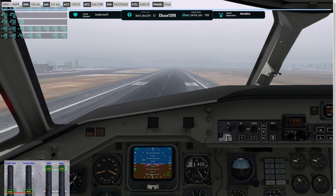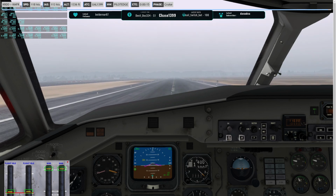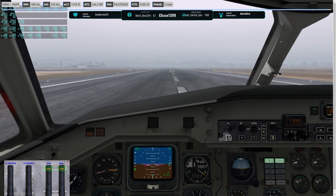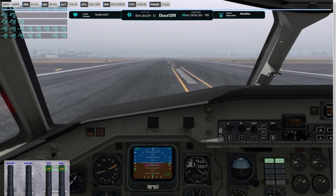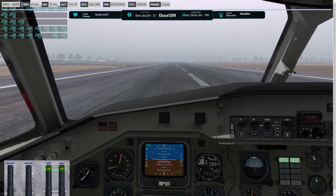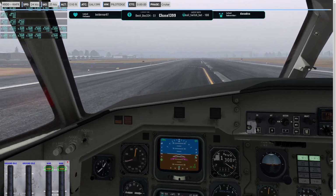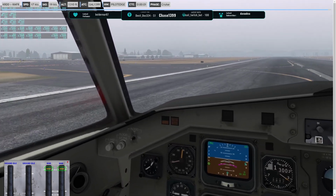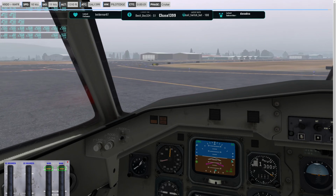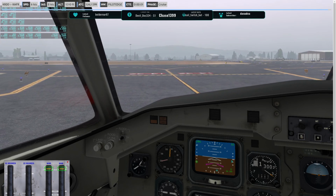Go flight idle here. Max reverse. Exit up here at Alpha 4. United 1399, left turn there at Alpha 4, Alpha, and Alpha back to the ramp. We monitor ground, good day. Alpha 4, Alpha back to parking and monitor ground point 8, United 1399.